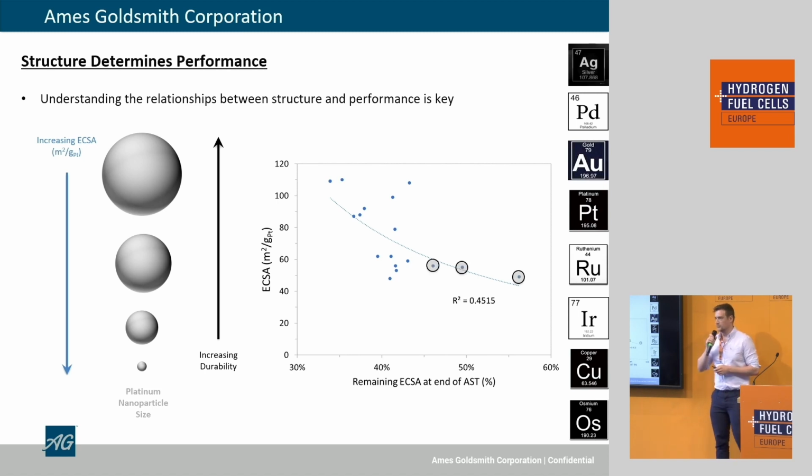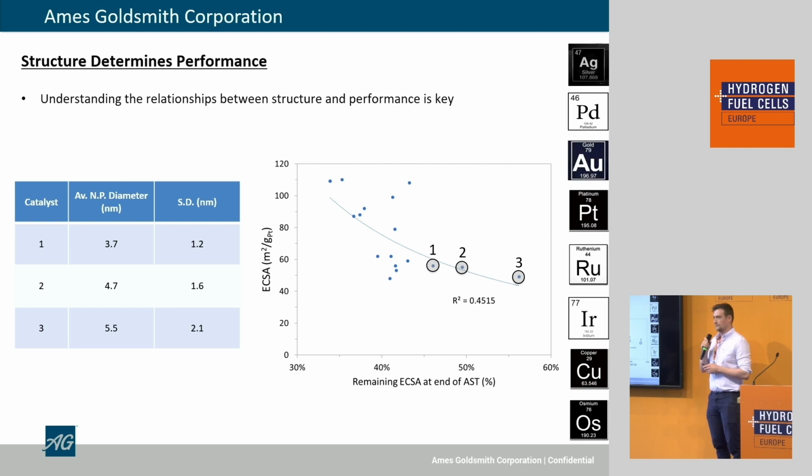So I'll have a quick look at these three catalysts in particular. What we've got is increasing durability, quite significant increases in durability, with not a huge difference in electrochemical surface area and activity. We've managed to achieve this through a number of different factors. The primary mechanism at play here is obviously average nanoparticle size. This is what's driving our increase in durability, but there's no decrease in activity or surface area, which you would expect. The clue lies in this standard deviation measurement here, increasing standard deviation.